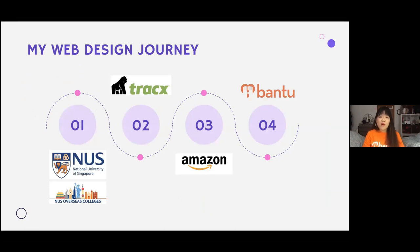I would like to share a bit about my web design journey. It's actually quite a twisted story, where I didn't know I wanted to do this at the very beginning. These are the pinnacle points of my current career, which is not super long, like 10 years or something, but they're the different parts where I came to know that doing product design and web design is something I'm really passionate about, and this is my current career. So I started off by graduating from NUS.